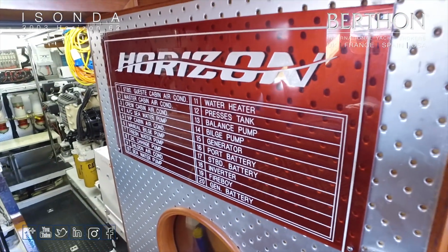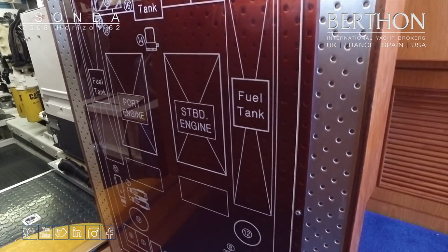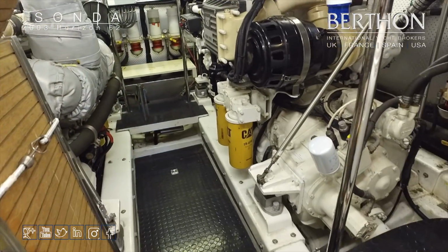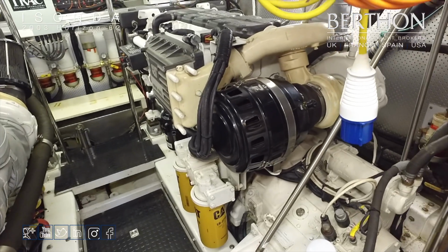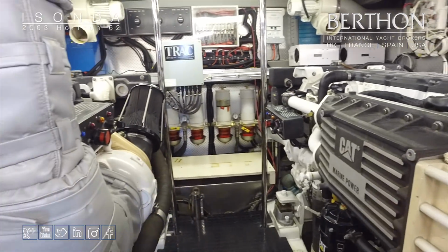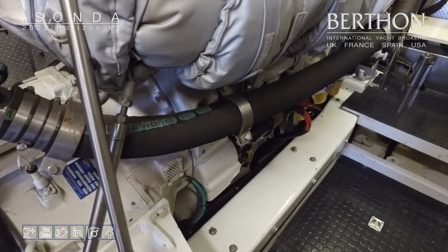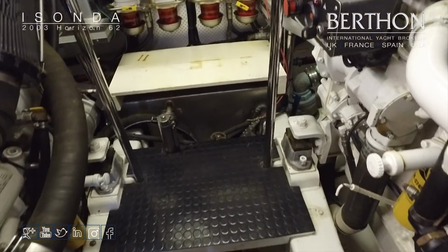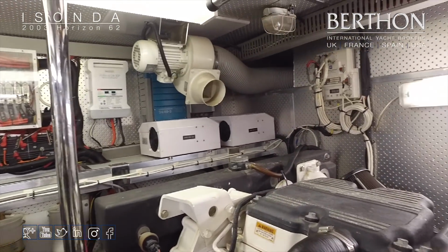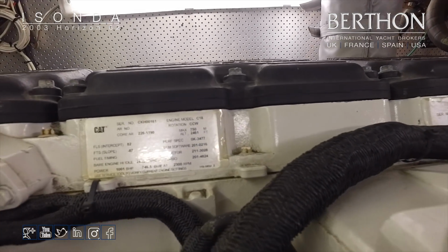Really neatly here we've got locations of pumps, batteries, etc. and a fuel flow diagram from your main fuel tanks. It's very light and bright with really good 240 and DC lighting in here. A pair of Caterpillar C18s rated at 1000 horsepower. And these have pulled roughly 1400 hours and as said last major service in spring 2018. ZF gearboxes, fuel filtration at the forward end against the bulkhead. Excellent forced ventilation here as well to keep this cool underway. That's the cat badge on the top.